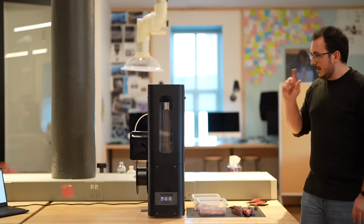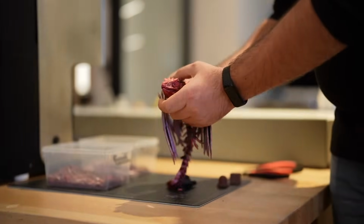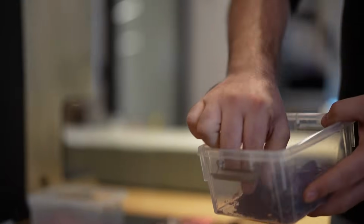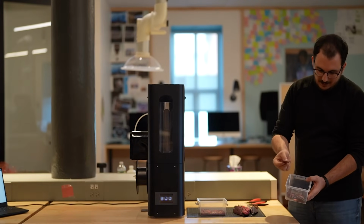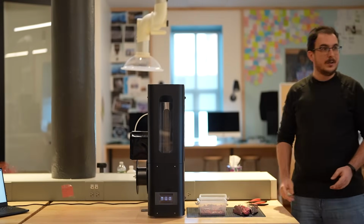Hi everyone. As we mentioned, we wanted to show you a full process of the Loop recycling system. The first thing we're going to do is shred some plastic. We took one of these pre-printed dragons and broke it down into small pieces to get a sense of the size of the pieces that we recommend people break down. It's around this size. It doesn't have to be smaller than this.